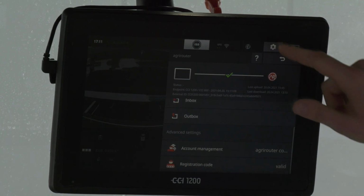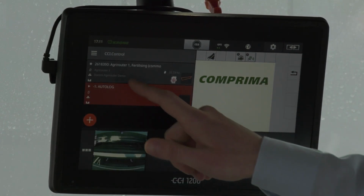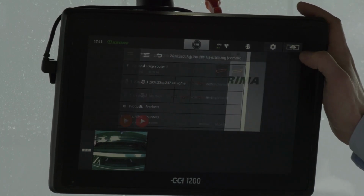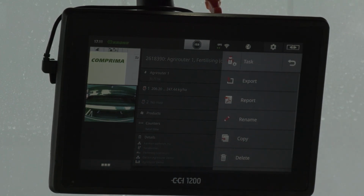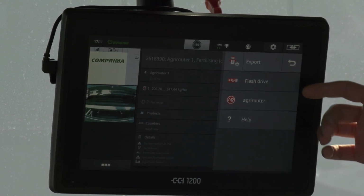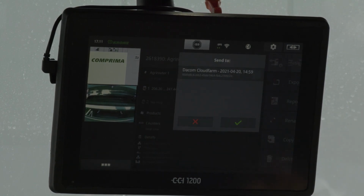And if we now leave this menu, get to our start screen and start up the app CCI Control, you can see that we already have a finished task on hand here. Let's click on that and let's make it a little bit bigger here. And now, if I'm inside the task, I click on this burger button, click on export, and now I can decide, do I want to export my data the old-fashioned way via a flash drive or the state-of-the-art way using the agrirouter? Of course, we will take this.